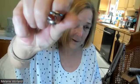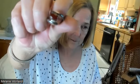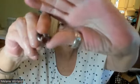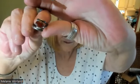I'll do it for 20, I think. 20? Just a little ring. It does fit in my 5, but I like big rings. So it is a 5. And I'm going to say that's most likely going to be carnelian. That's a sweet little carnelian ring.